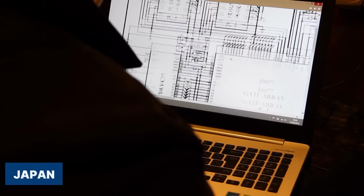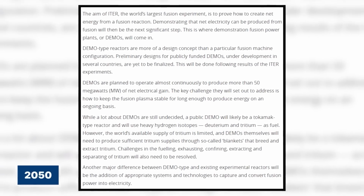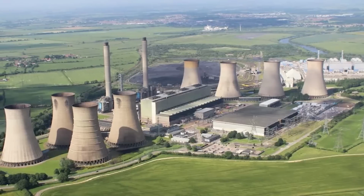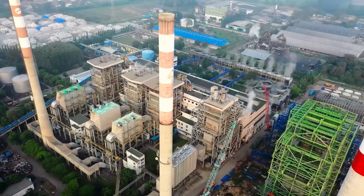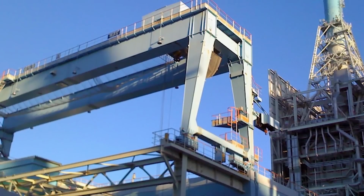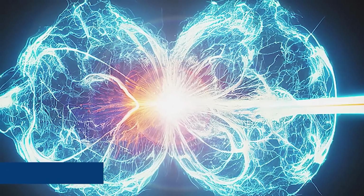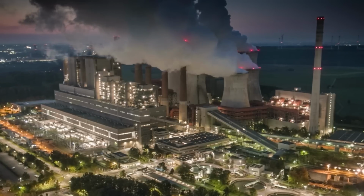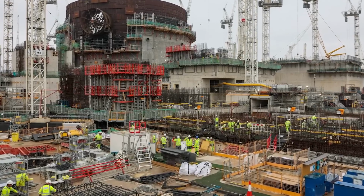Looking ahead, Japan plans to build a new type of power station by 2050 called DEMO. This facility is seen as a crucial step in connecting current energy production technologies with future advancements. This strategic development aims to strengthen Japan's position as a leader in nuclear fusion, promising a more reliable and sustainable energy future. However, the journey to 2050 is filled with challenges and uncertainties.